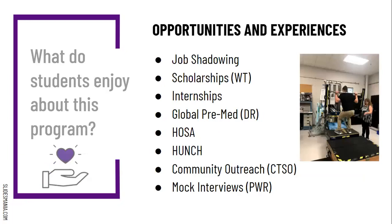Opportunities and experience that they get, job shadowing. So we do a capstone project. This year we couldn't get to it as much, and at the end of last year we couldn't, but they usually do 10 hours of shadowing somebody in the field of sports med. It could be anybody under that umbrella of sports med, just to see if they really want to go into that profession. That's basically their capstone project for the sports med portion.